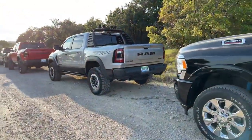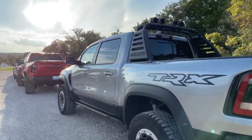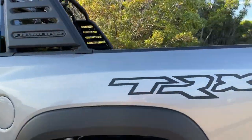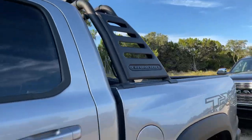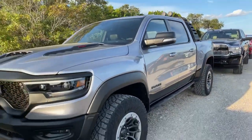Now, here's where my heart gets racing, because it's the TRX, and they don't have just one. They have three of them here. You've got red, silver, and white, and you've got all the Ram bars on this thing. It looks freaking great. And we will definitely be driving one of these tomorrow.